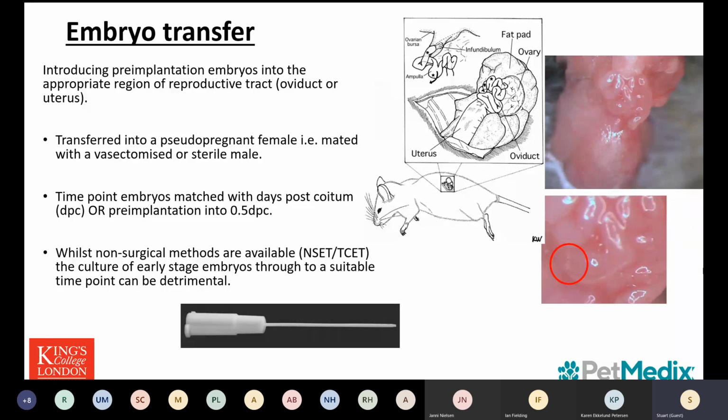And on the bottom right, in the red circle, there are some air bubbles. So we actually place the air bubbles behind our embryos when they're implanted. So if you can see the embryos flowing through the oviduct, then you know that your embryos are in front of that. And we consider that a successful transfer.